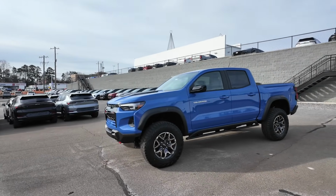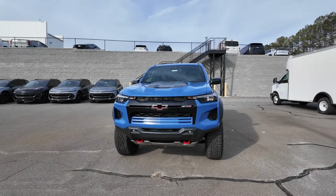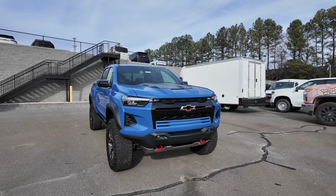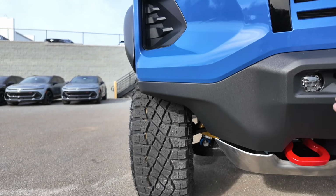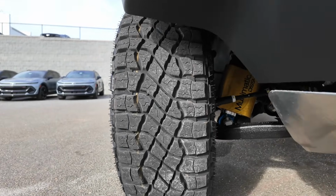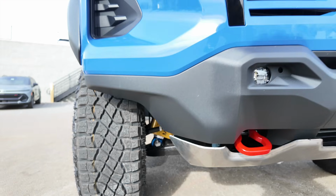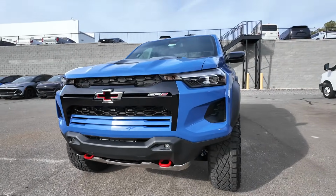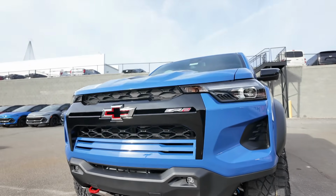Now, as we move on to the exterior styling for this Colorado, reef blue is not a new color from Chevrolet. However, it is new for the 26-year model for this Colorado. And with the ZR2, you'll notice first off, this has a high clearance design for the bumper. So you can see a lot of that all-terrain tire, as well as part of the suspension where there's the Multimatic suspension, which does give it some more travel both front and rear. You'll notice there's skid plates underneath along with the red tow hooks. There's also fog lights in that lower section too.